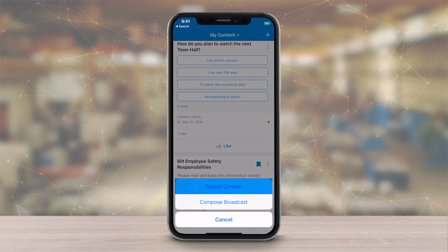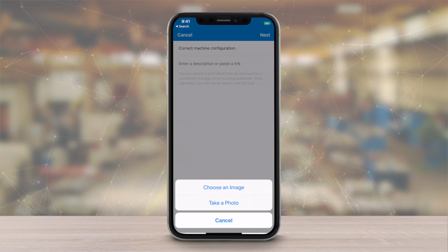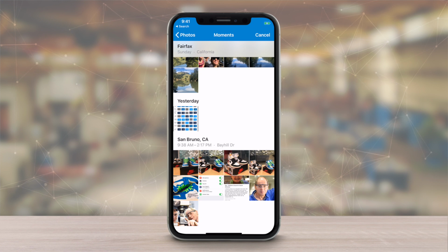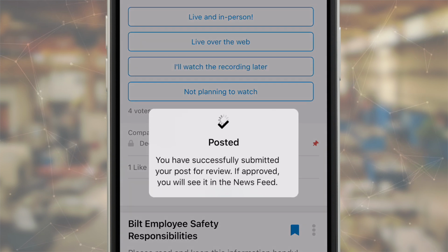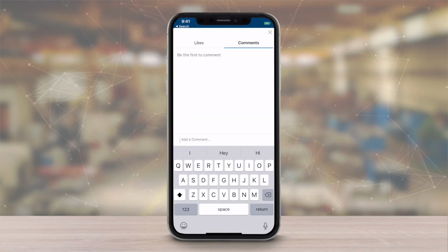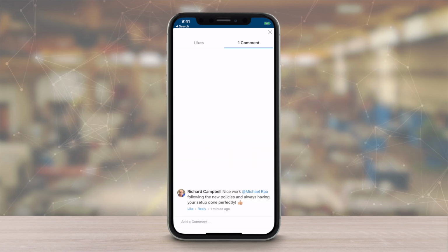He observes his workers and notices that some of them are not following the policy. He trains this team and then snaps a photo with his mobile of the correct machine configuration and creates a post, reminding employees of the policy and pointing out the correct configuration to use, and publishes it right from his phone. He then leaves a comment to thank those who have already read and acknowledged the safety change.